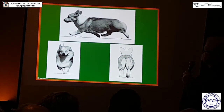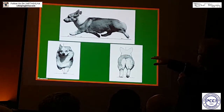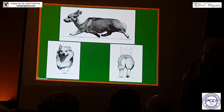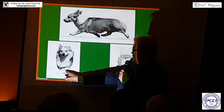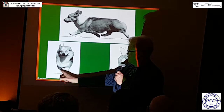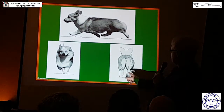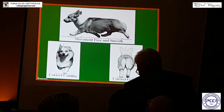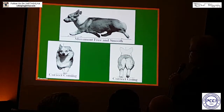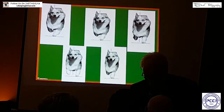Not a great photograph to show how glamorous this bitch was, but to show she was a multiple best in show winner, but she moves beautifully. She moved beautifully. And this is showing the dog kind of moving to a center line rather than moving in that angle that Dinky talked about. And this is going away similarly. Just more about movement.